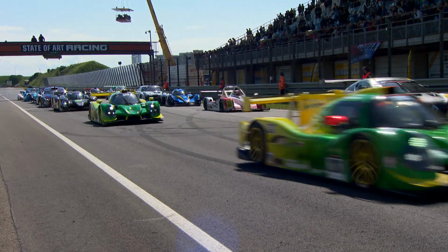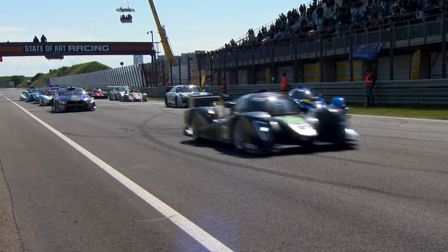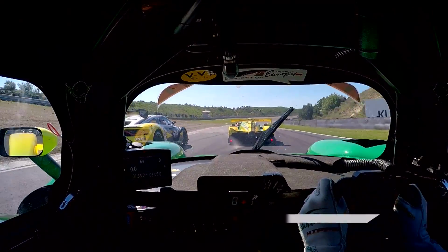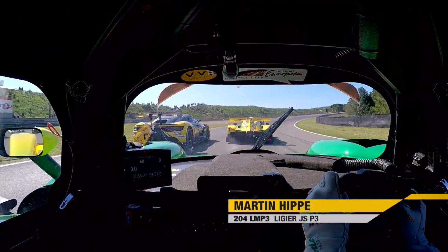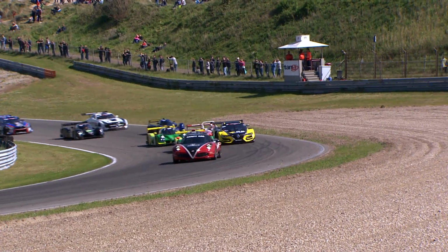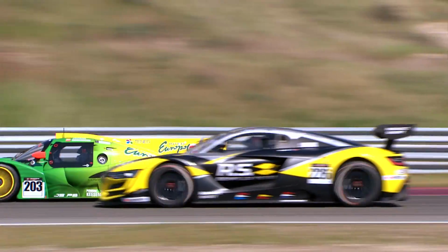Field rolling away, led by the yellow and green Ligier JSP3, Kuba Schmakovsky. Sander van Ness alongside in the Renault RS01. We're with Martin Hipper in the second of the Ligiers, third on the grid alongside Tim Josen in the open Norma, the red and white machine. Great variety of shapes and noises from these cars.